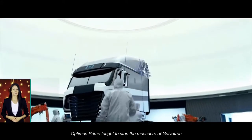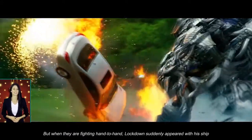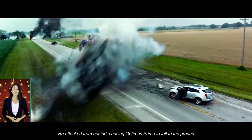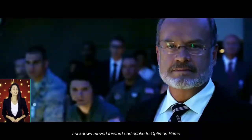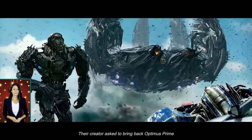Optimus Prime fought to stop the massacre by Galvatron, but when they were fighting hand to hand, Lockdown suddenly appeared with his ship. He attacked from behind, causing Optimus Prime to fall to the ground. Seeing the power of Lockdown, the CIA boss ordered to withdraw Galvatron. Lockdown moved forward and spoke to Optimus Prime. Their creator asked to bring back Optimus Prime.